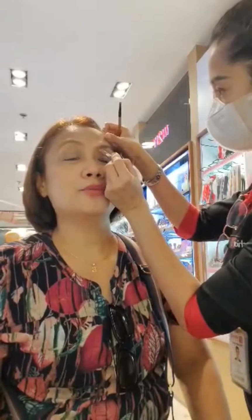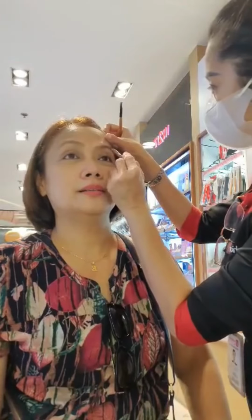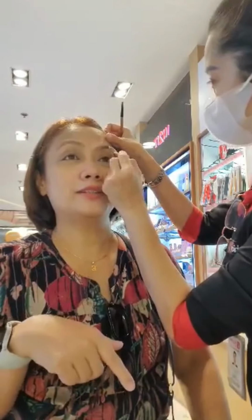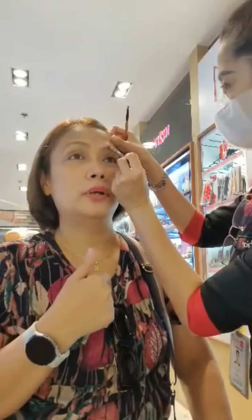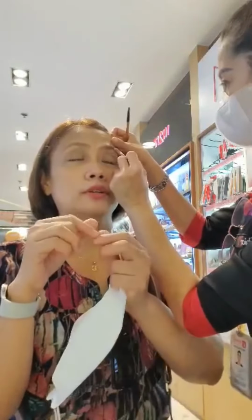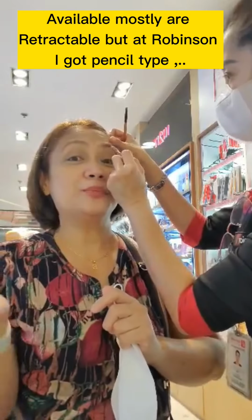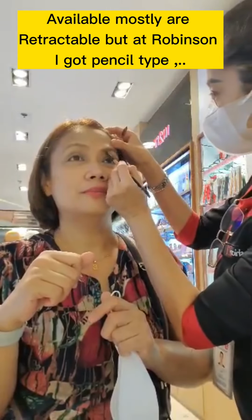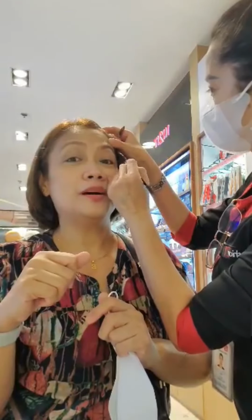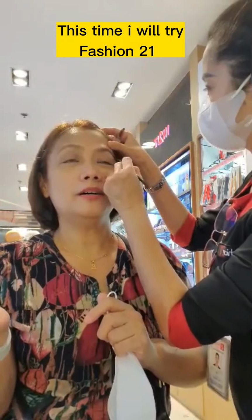Hi guys, I'm here at Robinson. I need the pencil eyeliner, so I decided to get one from here because sa duty free yesterday wala po kaming nakuha. More on ano yung diikot? Retractable lang po available, but here at Robinson I got one from Fashion 21. I like Fashion 21. Ay, ang ganda!